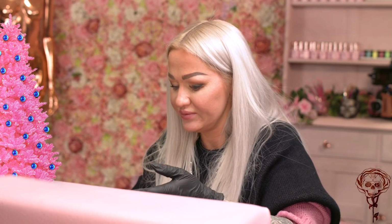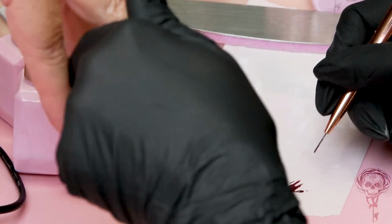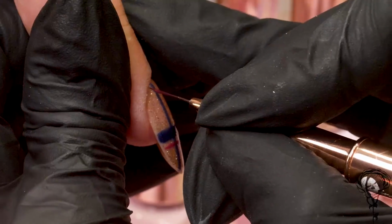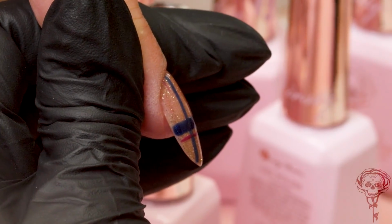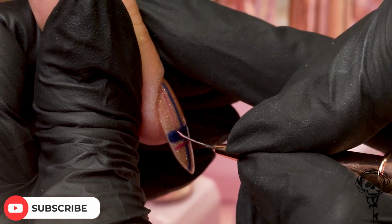Right, give it here then. And what we're going to do now is, at the side of our thin line here, we're going to do another thin one.